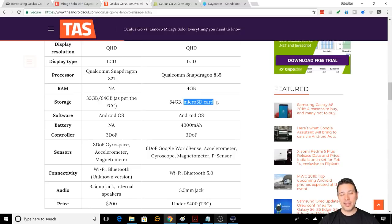So you might run into storage problems with the Oculus Go because 32 GB is not so much anymore. And you cannot simply put an SD card into it as you can with the Lenovo Mirage Solo. So that is a big difference. The Lenovo Mirage Solo has an SD card that you can put inside it, expandable storage, very good, and it comes with 64 GB directly when you buy it. That's the only option you get, and that is pretty sweet compared to the Oculus Go, 32 GB and no SD card slot. No SD card slot on the Oculus Go, a big difference. So both are running on Android. Okay, there are no surprises here.